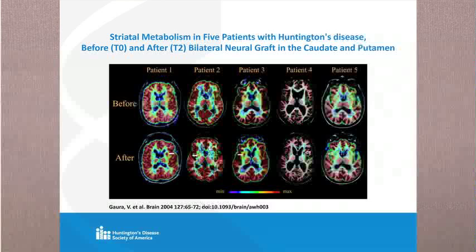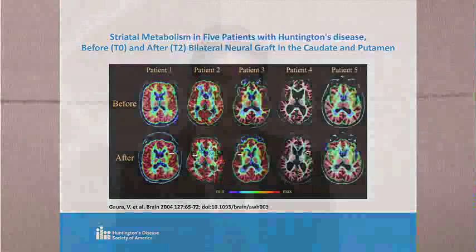Though ultimately the issues surrounding the ethics of fetal transplantation, the issues surrounding the safety of fetal transplantation in this population really have put a damper on this treatment. But you could imagine that future therapies looking at stem cells or other potential cell transplantation techniques might be of value in Huntington's disease.